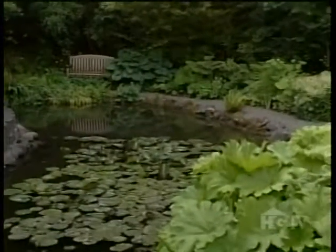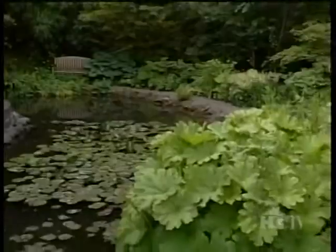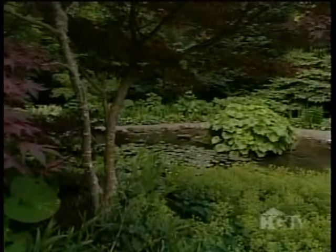We did the pond the very first thing. The first landscaping effort was the pond. Since this area was so swampy, we knew that there had to be a water feature on the property somewhere, and this was the logical place.